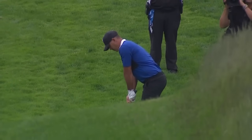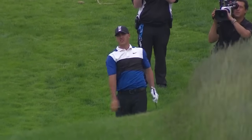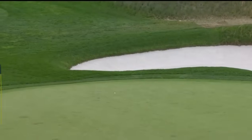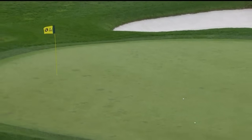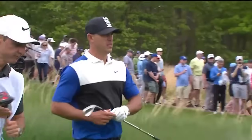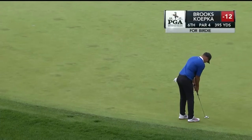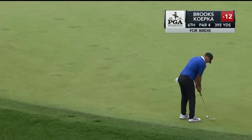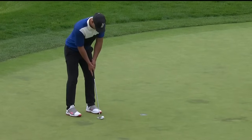Now Koepka, left-hand rough. Oh, that's 2 fortunate breaks. Again, does it hit his ball? Oh! You know, he just makes a lot of the right decisions. Now Koepka, just be a little careful with this one going down the hill. And that's all he was going to try to do when he had a putt 20 feet on the PGA Tour.